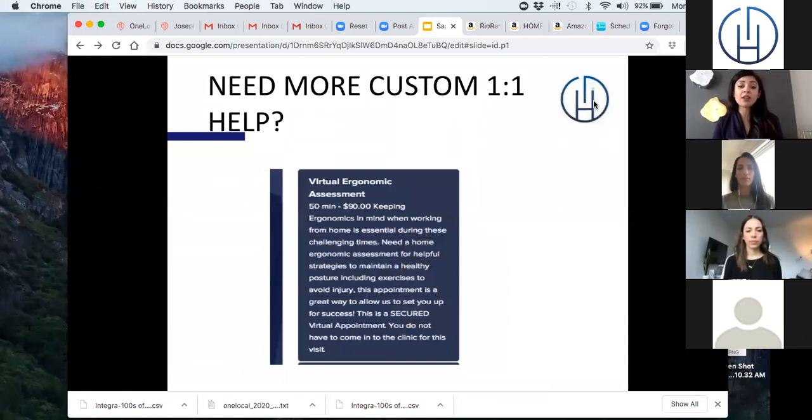So we're just making sure that you guys have the time for us to see your ergonomic setup. If you wanted to take advantage of it, it's something that is covered through your benefits. I'm not the only one offering it. Dr. Dupuy is offering it. Our physios are offering it. So definitely take advantage of it.